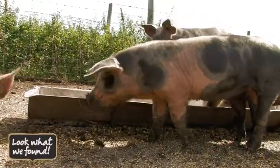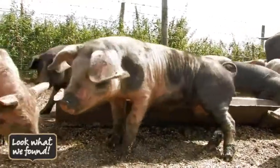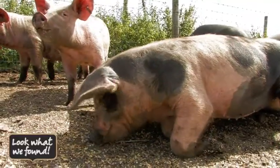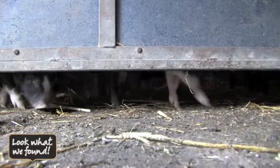But we do actually alternate. We do take them inside from time to time because we haven't got a great lot of space outside for them all to live. So we alternate them. They're either in the straw barn or they're in the pens where they're giving birth, if they're first time mums or whatever, just to make sure that they don't injure the little ones if they're not used to having litters.